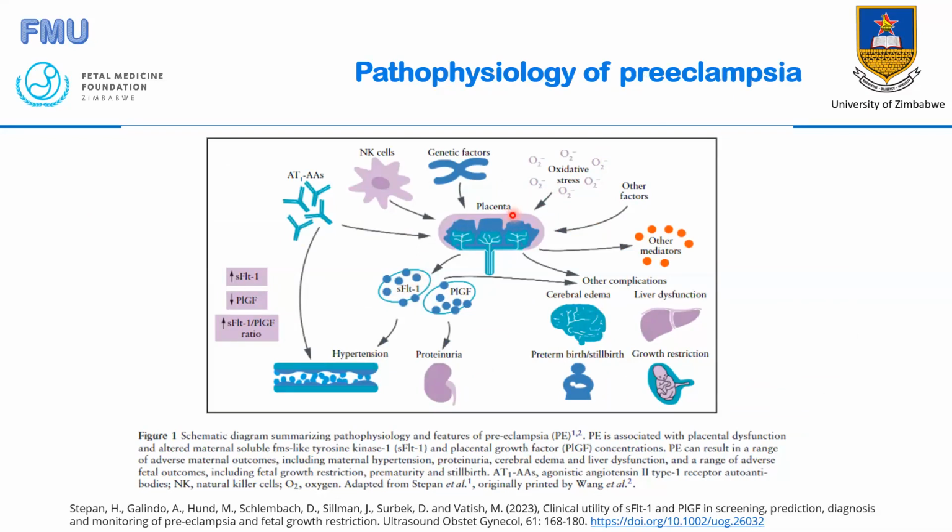This stress also impacts the production of PlGF. The PlGF is a pro-angiogenic marker. So PlGF favors good vascular formation, while sFlt-1 suppresses good vascular formation. So it follows that in women who end up developing preeclampsia, the sFlt-1 is going to be increased while the PlGF is going to be depressed. In normal situations, the PlGF, which is a pro-angiogenic marker, is increased while the sFlt-1, which is an anti-angiogenic marker, is not increased in the normal cases.